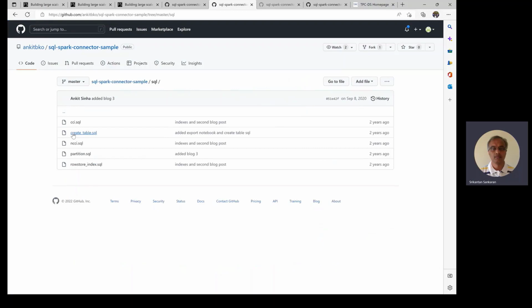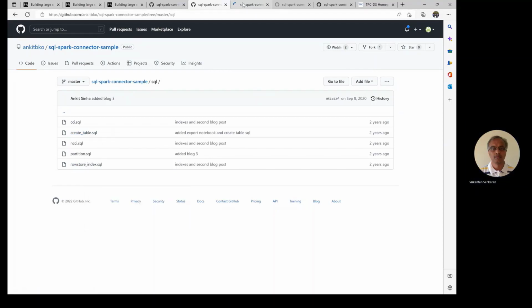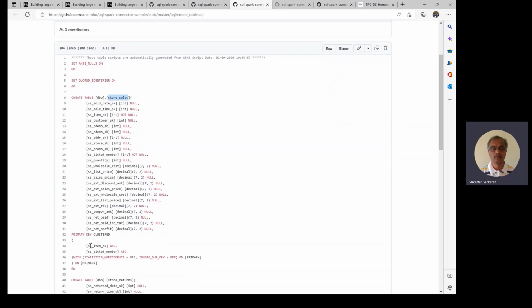If you navigate to the SQL folder, you see that this is where all the SQL scripts are located. Let me open this particular script, which is about creating the tables, the three tables that we discussed here. The first is the stores table, which contains these attributes, and it has a primary key, which is clustered. It's a combination of the item code as well as the ticket number.